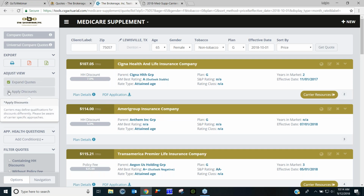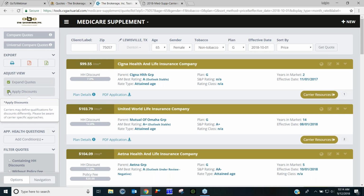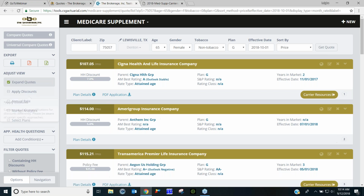Here is the applied discounts tab. This is what I was talking about, where you can add the household discount into the quote. So if I go ahead and click that, you can see how the price changes with the discount. So that's a nice feature. And then you can just take it off and it goes right back to what the normal rate would be. This tab is the annual rate, so that shows you if your client wants to pay just one check for the year, they can do that, and this is what they would pay annually. So that's a nice feature.